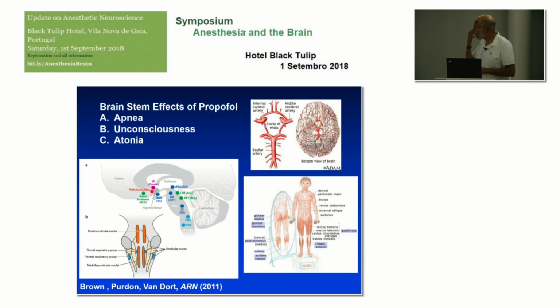All right, now, just some very basic things. One of the first things you see when someone becomes unconscious under anesthesia is that they stop breathing. Okay, so dorsal respiratory group, ventral respiratory group. They're made up of excitatory neurons, which are mostly glutamatergic, and they're made up of inhibitory neurons, which are GABAergic. And this system is doing this. That's how you breathe. So if you give Propofol, and it comes through the basilar artery here, hits these centers here, you're going to stop breathing. That's going to produce your apnea.